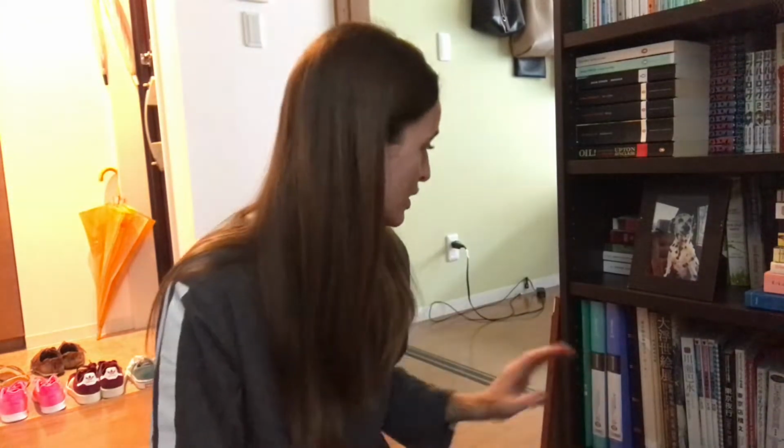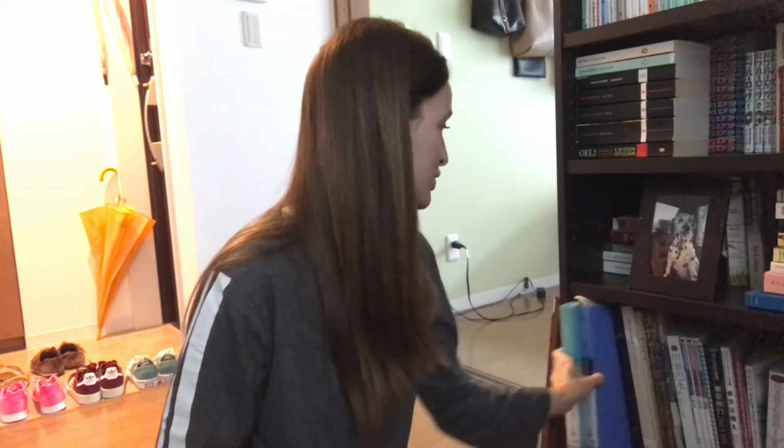All right, so we've changed our setup, and now I'm going to start pulling stuff from the bottom bookshelf to see what we are dealing with. So first thing is I keep all of my official documents here because I don't have a desk, so there's nowhere else I can put them away.